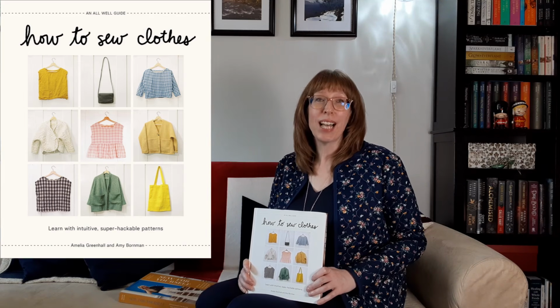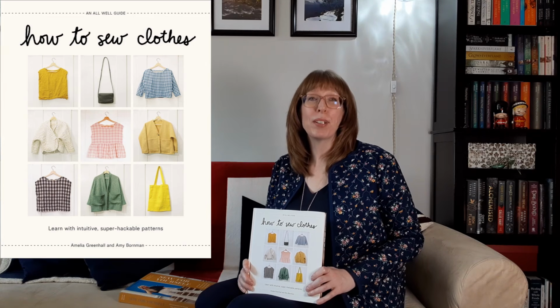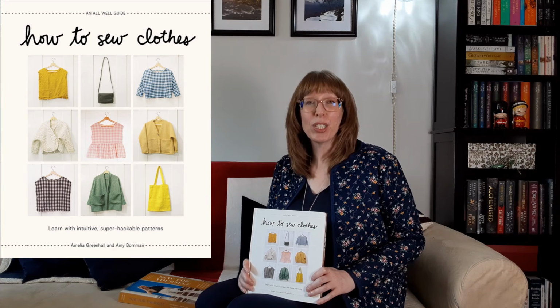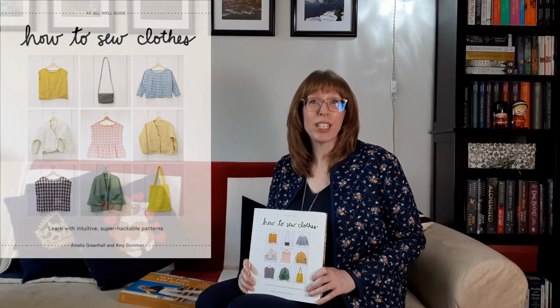One of the reasons I was interested in this book is that it focuses on creating practical, wearable garments while encouraging sewists to customize and adapt patterns to suit their style. The subtitle describes the projects as intuitive and super hackable, which immediately caught my attention because I love books that teach skills rather than simply providing instructions to make one specific garment.